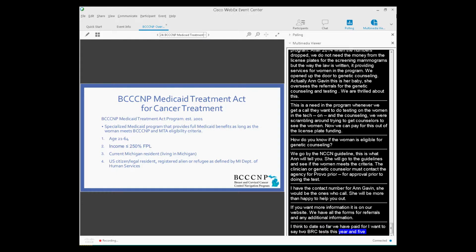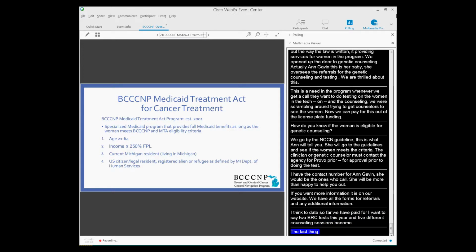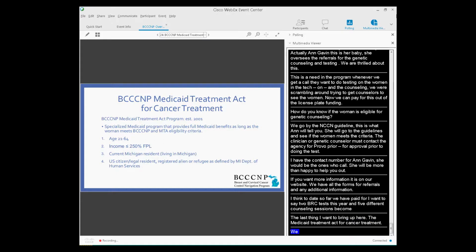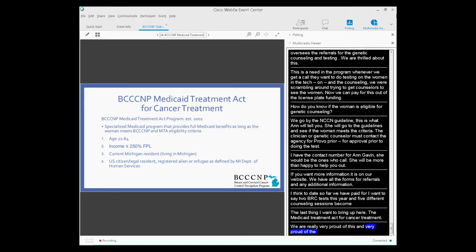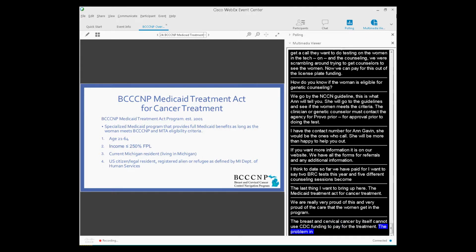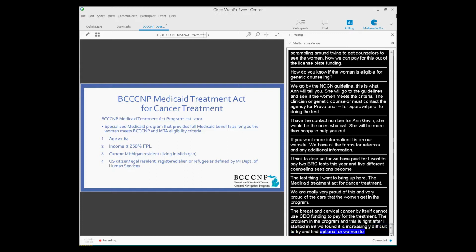And finally, the last thing I just want to bring up here is our Medicaid Treatment Act for cancer treatment, because we are really very proud of this and very proud of the care the women get in this program here. The breast and cervical cancer program by itself cannot use CDC funds to pay for treatment. So the problem in the program, right after I started in '99, was that it was becoming increasingly difficult to find options for women to get breast or cervical cancer treatment.